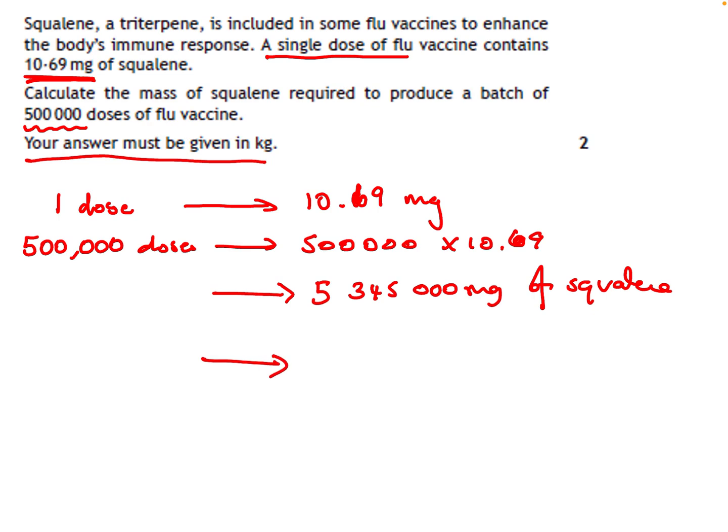Therefore, if I'm wanting to go from milligrams, let's change it into grams. So milligrams is times 10 to the minus 3. So if I want to go to grams, I need to divide it by 1,000. So I can take 3 zeros away. So that's going to be 5,345 grams of squalene.